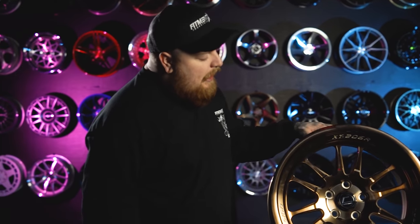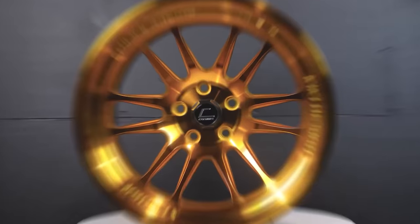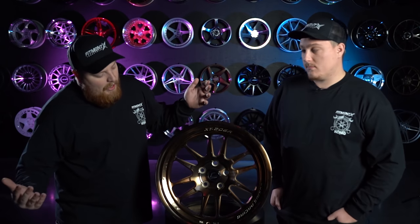Yeah. Still a super solid wheel. I like it. Comes in cool finishes, which is a plus. And then, yeah, it's just a solid wheel for whatever you're putting it on.